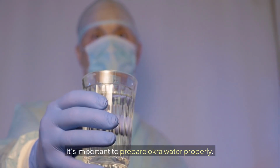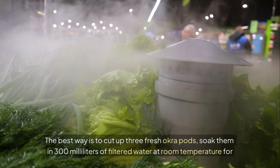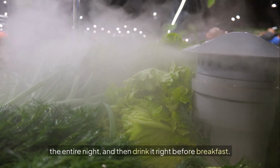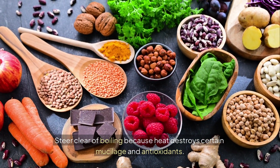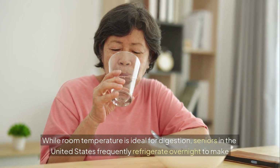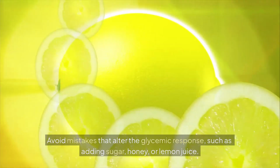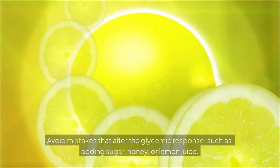It's important to prepare okra water properly. The best way is to cut up 3 fresh okra pods, soak them in 300 milliliters of filtered water at room temperature for the entire night, and then drink it right before breakfast. Steer clear of boiling because heat destroys certain mucilage and antioxidants. While room temperature is ideal for digestion, seniors in the United States frequently refrigerate overnight to make it taste refreshing. Avoid mistakes that alter the glycemic response, such as adding sugar, honey, or lemon juice.